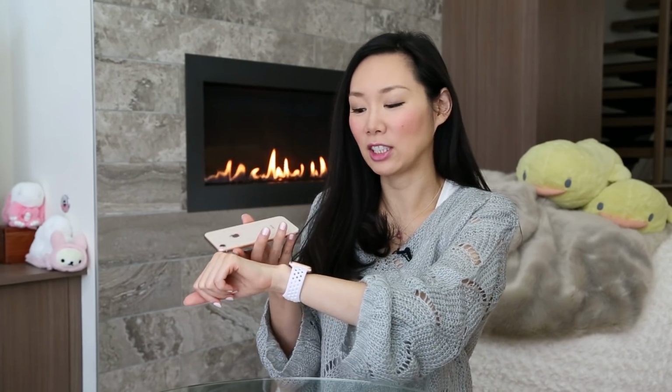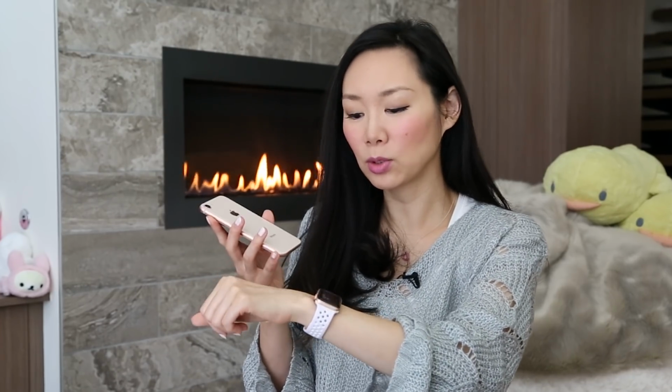Alright, so the first thought when I got the phone was, why is there no rose gold color anymore? I was so sad that Apple didn't have rose gold and instead they replaced it with the gold color. But after a couple days, I was okay with it because I got an Apple Watch Series 3 in the gold color, and you really need it to match if you want to have everything matching. So I was a little bit bummed that there wasn't rose gold, but at least my phone and my watch match.